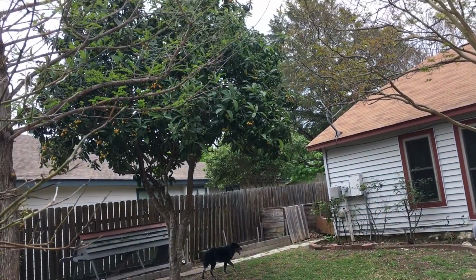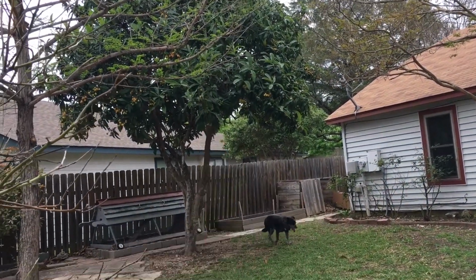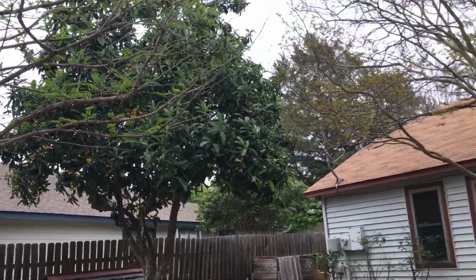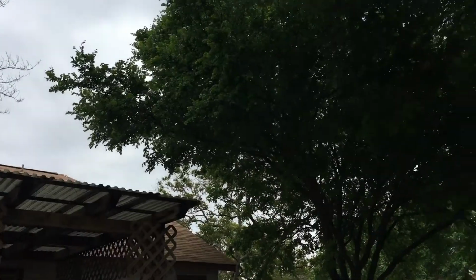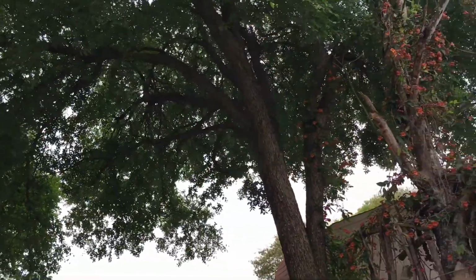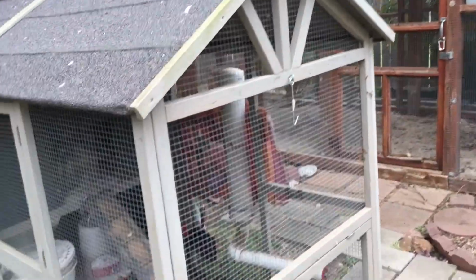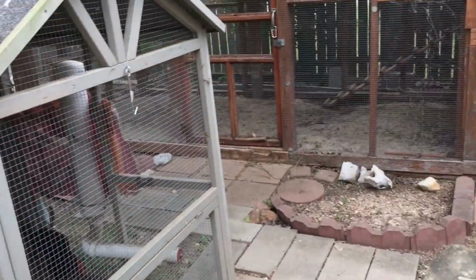And that's a kumquat tree right there, which is like, please don't make me say that again. But it's not edible fruit, but it's really pretty. And that's a crepe myrtle right there. I don't remember what that tree is or what that tree is. This one almost looks like an ash. I can't tell.